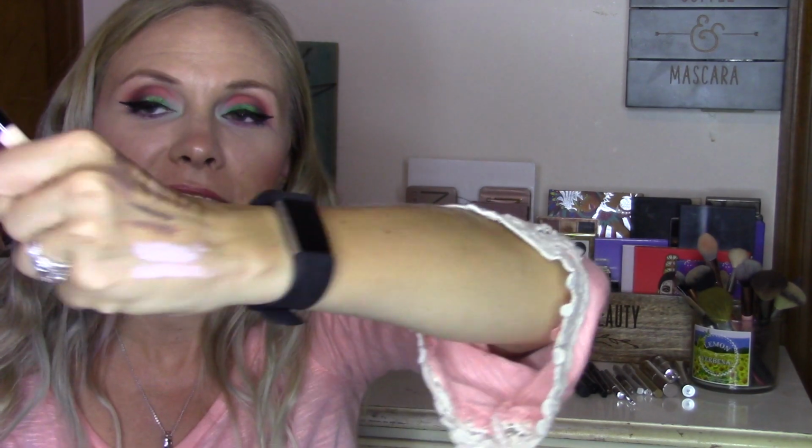I do have to say that I like the Benefit one a little better. It's a little easier to blend in below the brow bone. But the Wet n Wild one is a lot cheaper, and it does work just as well. You just have to work with it a little more. So both of them I would recommend if you want to save money. The Wet n Wild one is a great way to go. So those are all my brow products that I currently have.